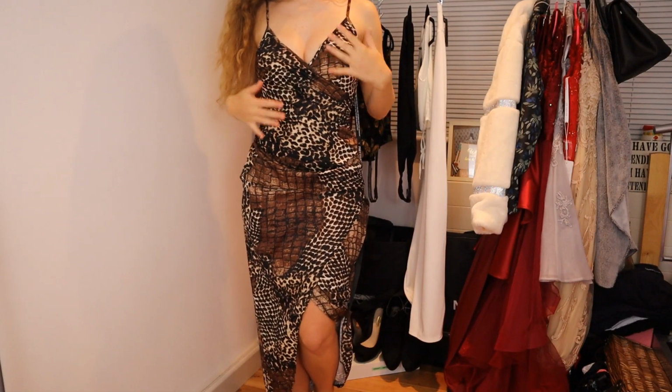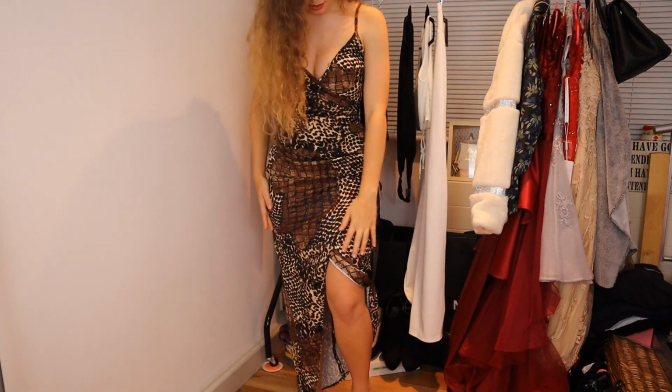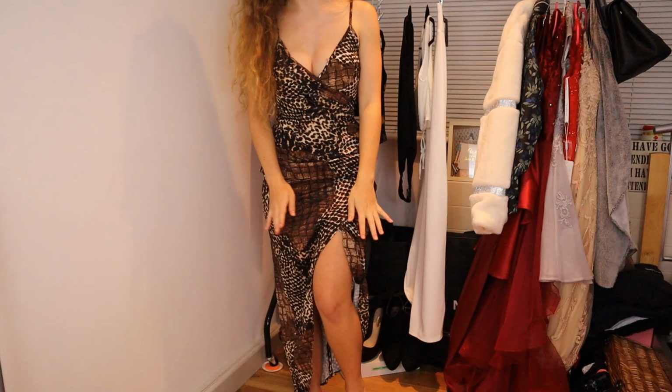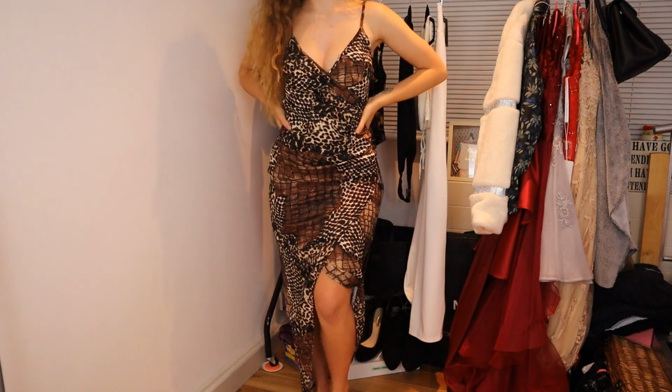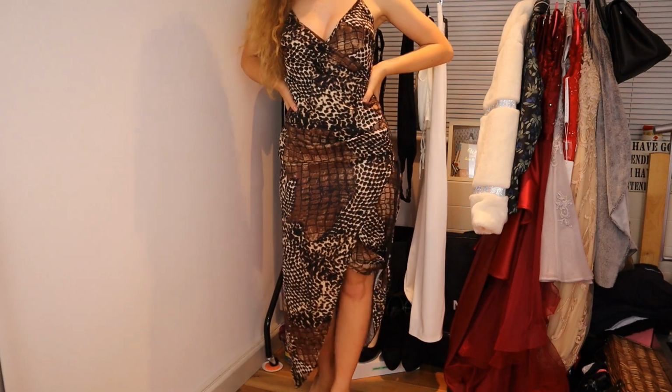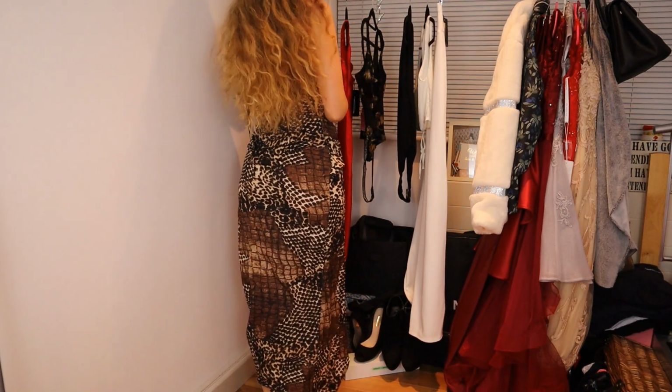And then the slit. So I just adjusted my camera down so you can actually see the bottom of it. As you can see, it's got a nice slit opening here that happens around the knee length actually, which is quite nice. But with a nice pair of heels on, it will just look so sweet, I think. And the length of it is really lovely.